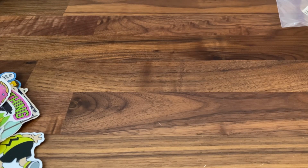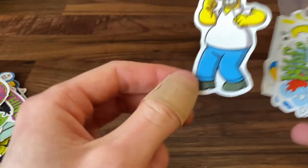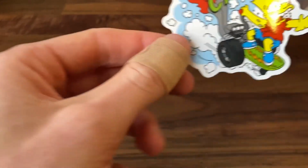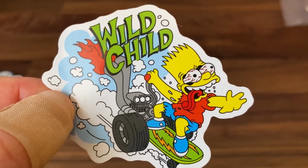I was not expecting this. I thought these would be weirder, and lower quality. They're actually quite good quality, these stickers. They've got a good finish to them. They're not huge, but they're for laptops or whatever. Homer... Oh, look at that one. That's kind of neat. I like that. It's a little bit gross, but also good.